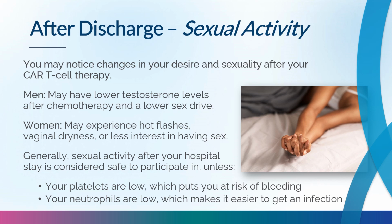After CAR T-cell therapy, you may notice changes in your desire and sexuality. Men may experience lower testosterone levels after chemotherapy, and this shows up as a lower sex drive. Women may experience hot flashes, vaginal dryness, or decreased interest in sexual intercourse.